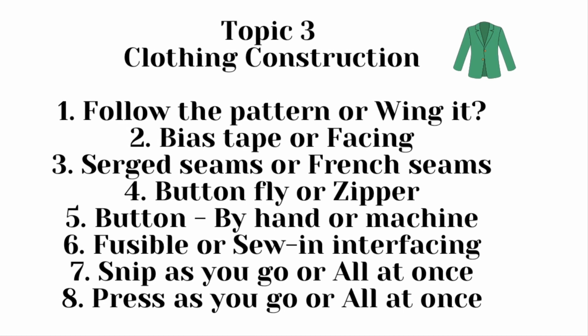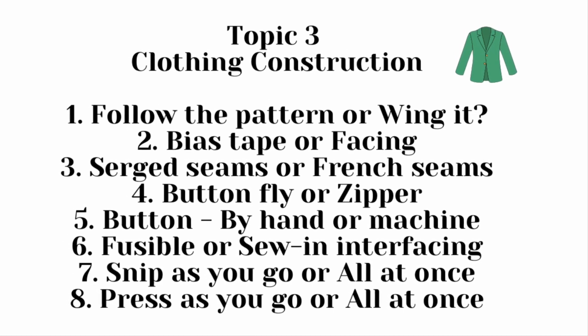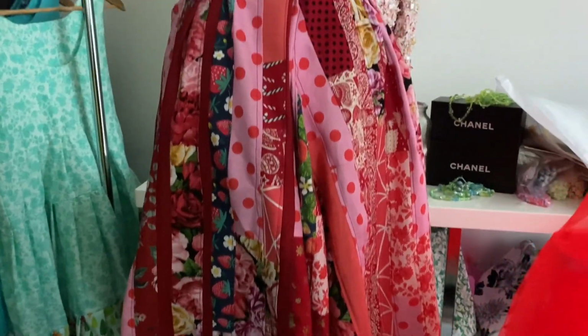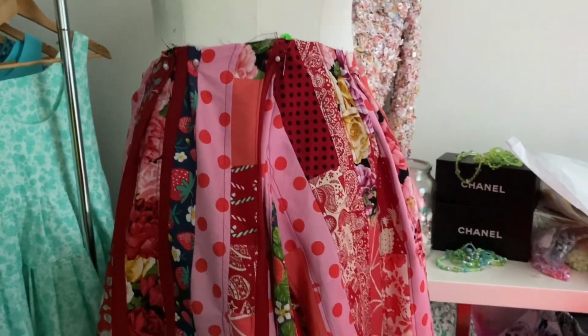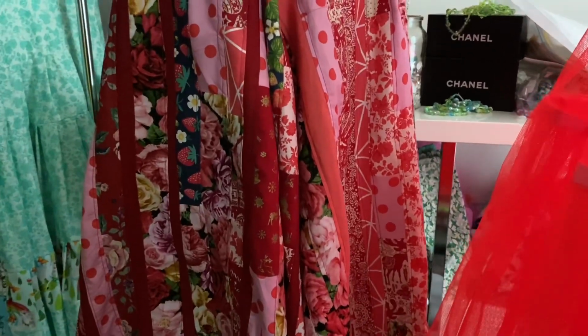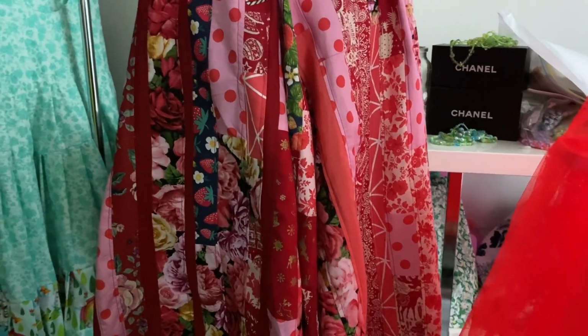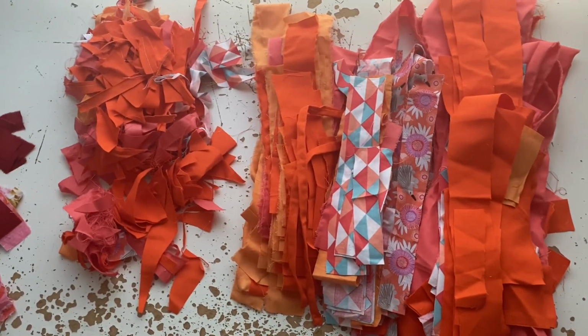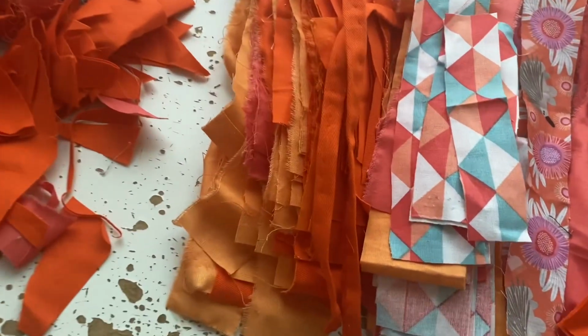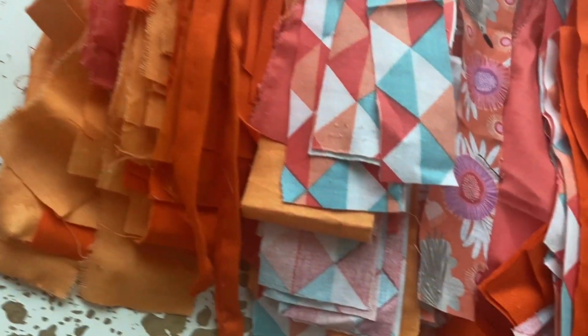Fusible interfacing or sew in. I tend to just cut out an extra piece from the actual fabric and use that instead, or 1 or 2 pieces, because I hate that super hard plasticky look of iron-on interfacing. And also, I love having a hidden extra spare piece of fabric that you can carry around as part of the garment. I think that's cool.